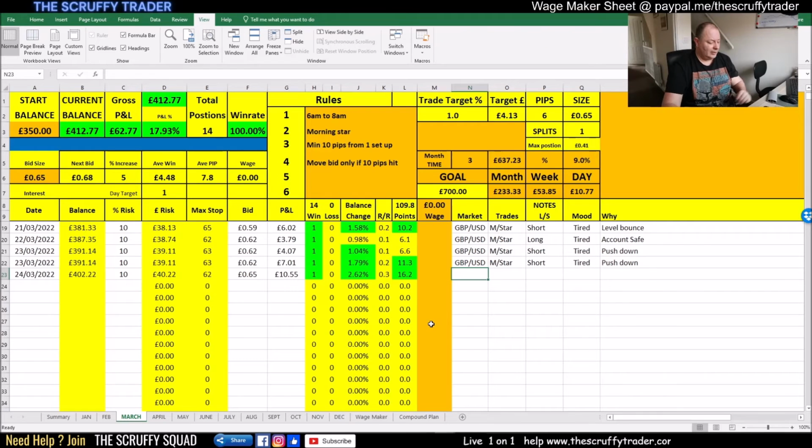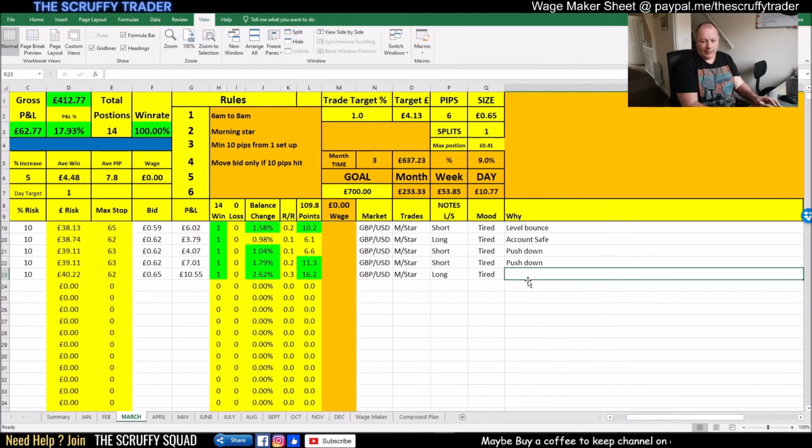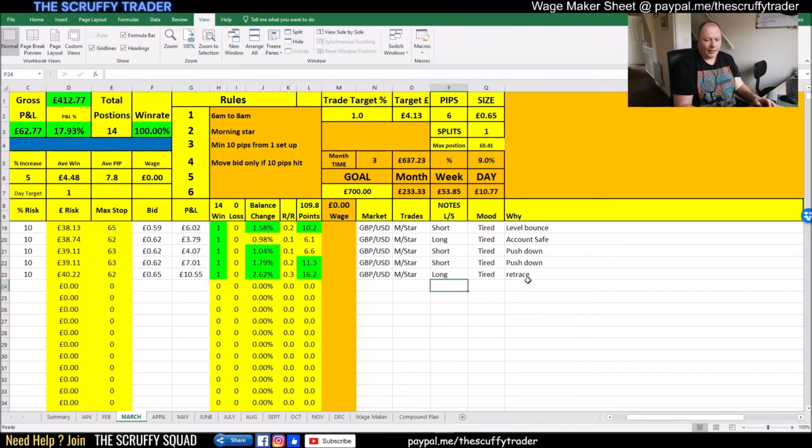And we were cable. We are still doing the morning. Well, we're always doing the morning star. We were long today. I wasn't as tired today. Getting a little bit better. But I'm still doing account preservation. The idea today was a retrace. That was where it came from. And tomorrow we'll be edging up.